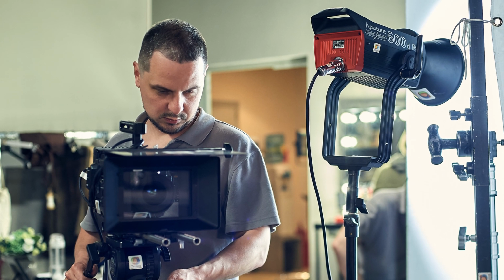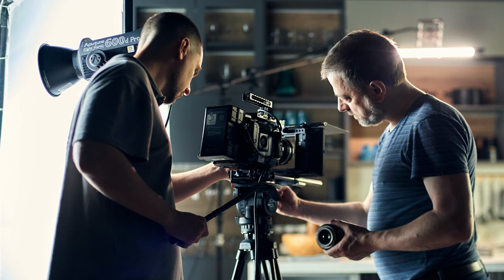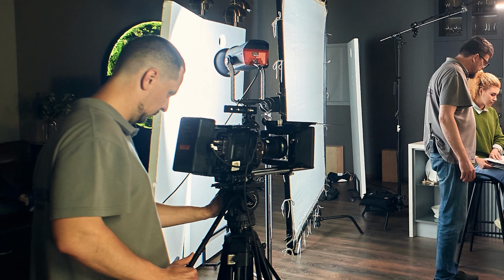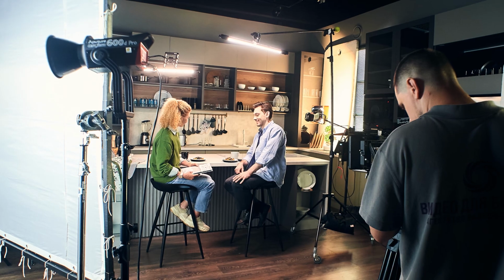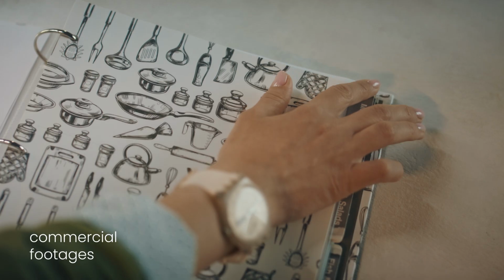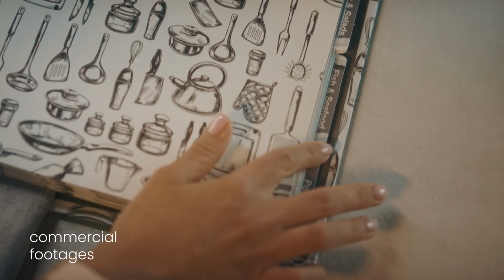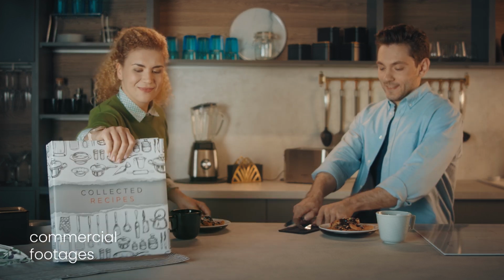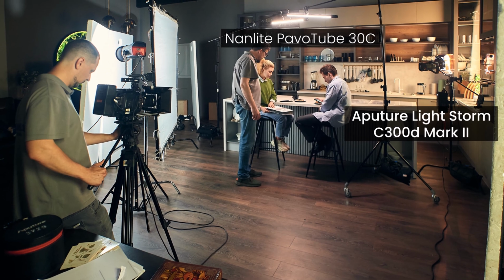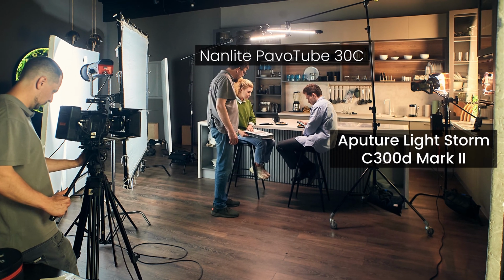I took the Aputure 600D Pro, which has pretty high brightness and allows me to work comfortably with the amount of light needed for the scene. The Aputure 600D Pro lighted into bounce panels, and then the light passed through a butterfly frame with diffusion full silk. This gave me the opportunity to get great cinematic lighting for the video. I also used a pair of Nanlite Pavotube 30C to backlight the characters, and an Aputure Lightstorm C300D Mark II to add fill light when I needed it for the evening scene.